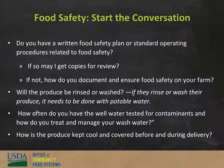I have another chart later that explains why I put these questions up there, but you do want to have an awareness if produce will be rinsed or washed on the farm and what kind of water is being used for that. And that might help determine whether or not you want it to be rinsed or washed there. Asking about water is a very basic and general and appropriate question. You can note and ask to see their most recent water test, or just ask if they do. You don't need to become an on-farm food safety expert. You can ask them to provide that information.